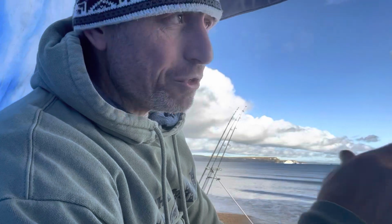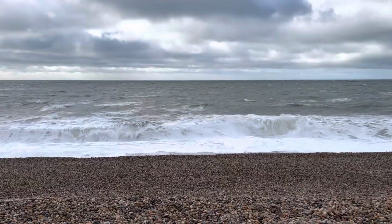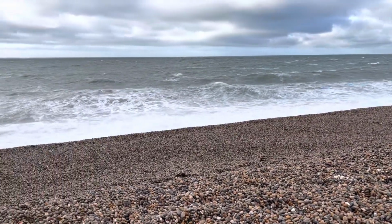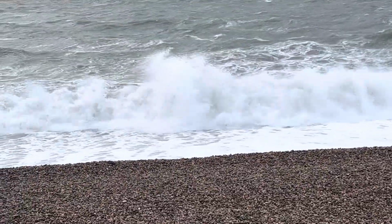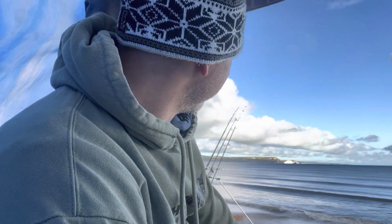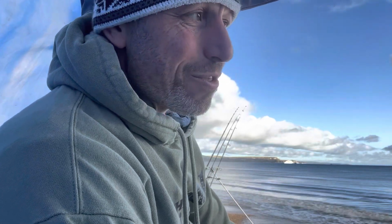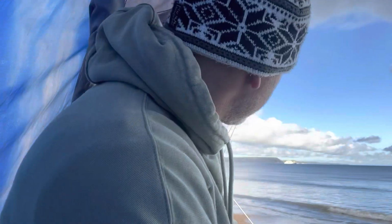45 minutes ago, I was on Chesil Beach, and it looked like this. I was looking at the weather forecast when I left home. I thought, well, it's a bit windy. Thought it'd be worth going down, giving it a shot. See if there's anything about.